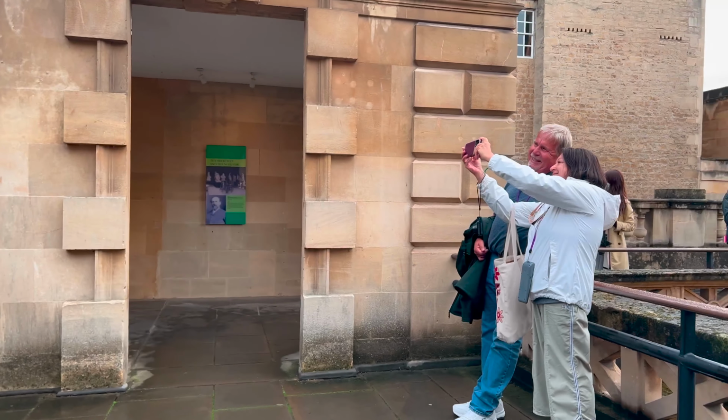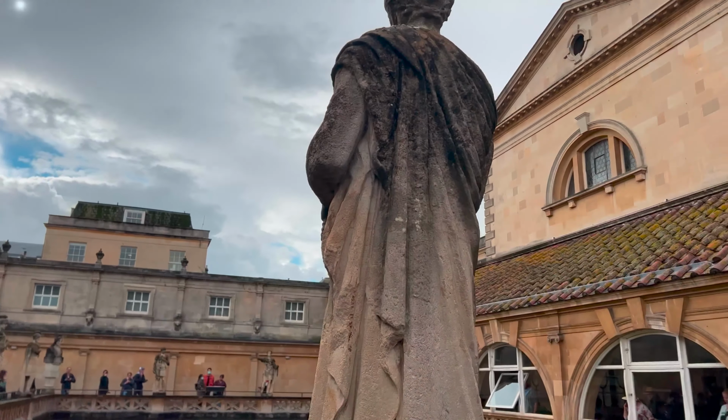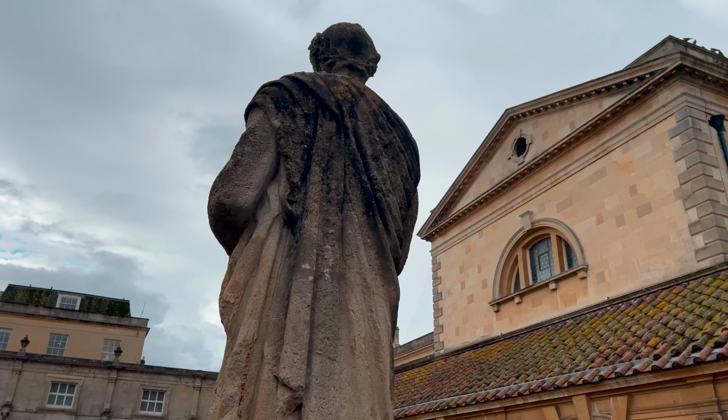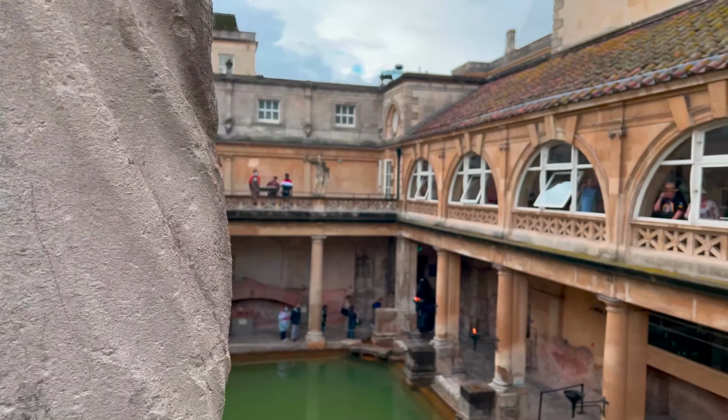The next stop on our tour was the Roman Baths, located in Bath. The drive out here was super scenic and honestly super enjoyable. The roads were twisty and you definitely got to see a lot of the picturesque England countryside.